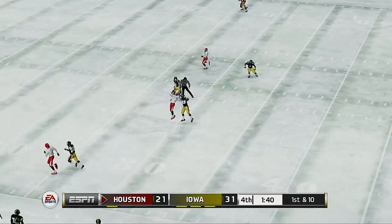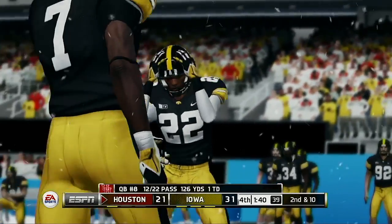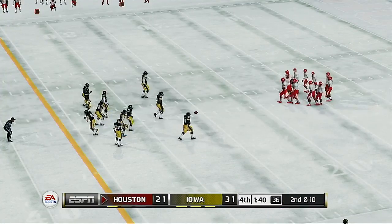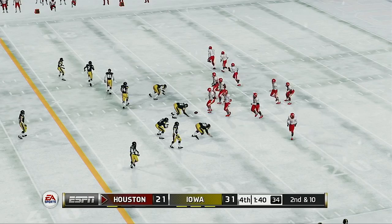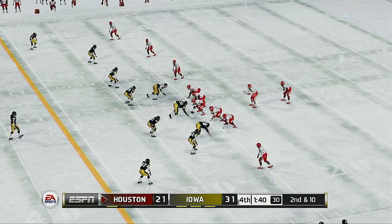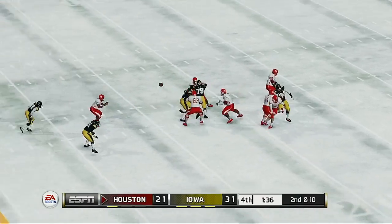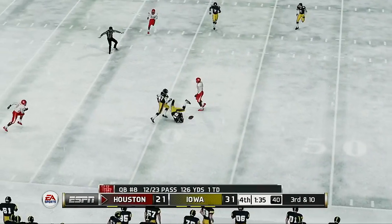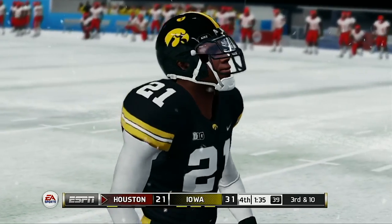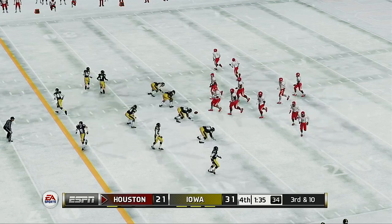Under heavy pressure, he chucks it downfield. Oh, he had the pick and he dropped it. Number 22 breaks up the pass. That makes it second and 10. From their own 25-yard line, second down. Gets it out to his receiver, and he can't hang on. Number 27 was the intended receiver. That brings us to third and 10.